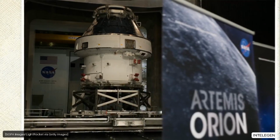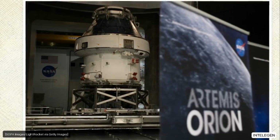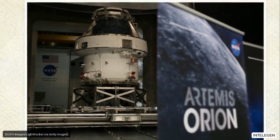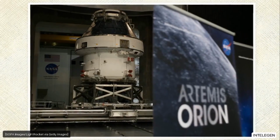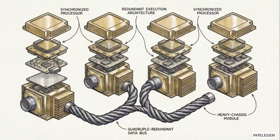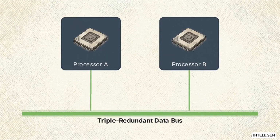Human-rated vehicles, like the Artemis Orion spacecraft, cannot rely solely on data throughput. They require architectures optimized for extreme hardware redundancy to ensure crew safety. Orion's avionics architecture is built on the principle of lockstep execution, utilizing a quadruple redundant system of computer modules. In this lockstep system, dual processors run identical flight software simultaneously, comparing outputs bit for bit.